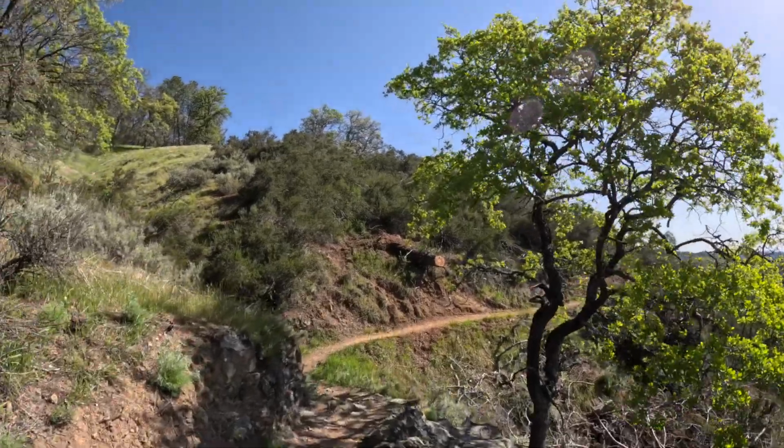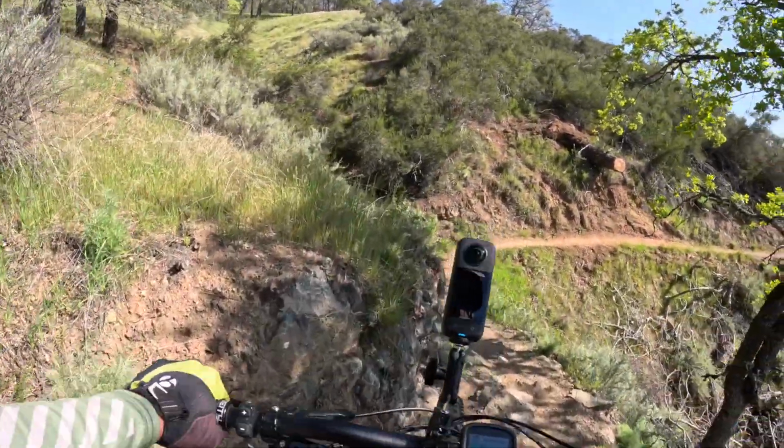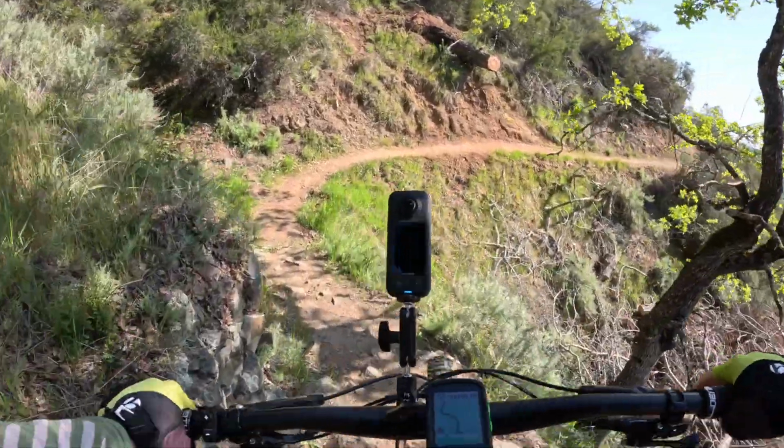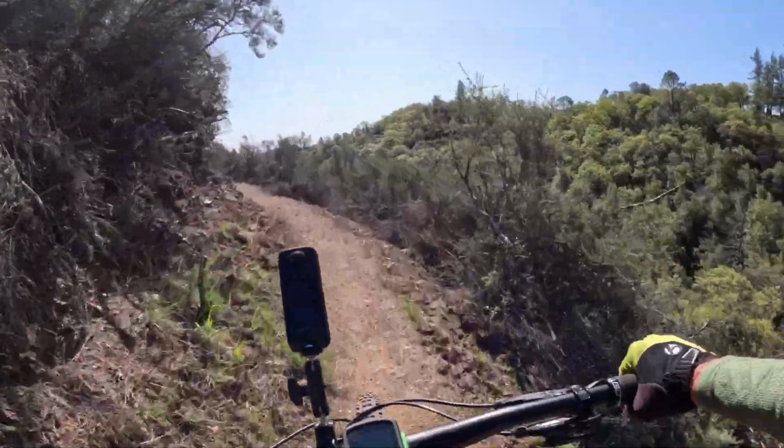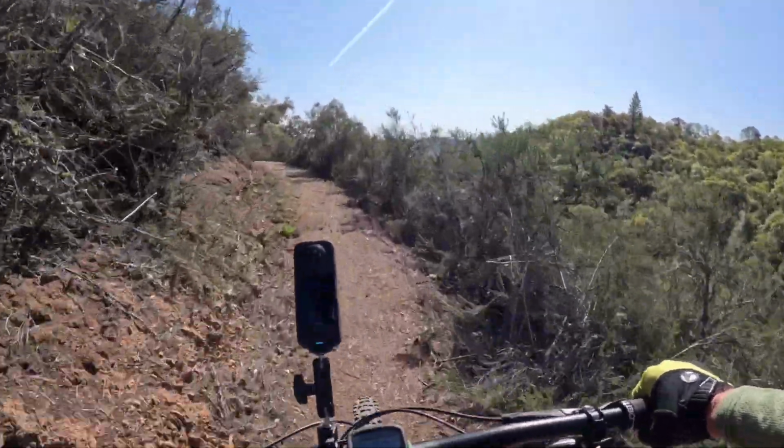Well, if I had any doubt whether this was bike legal or not, there's your answer. It says caution, walk bike. This doesn't look too bad though. Whoa. Just need a little momentum. Okay, all right. Really nice trail.